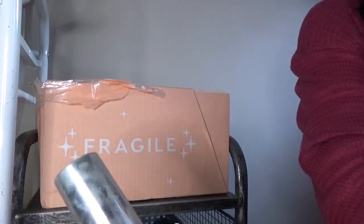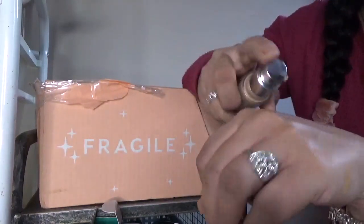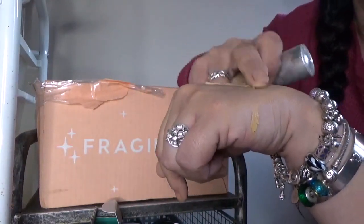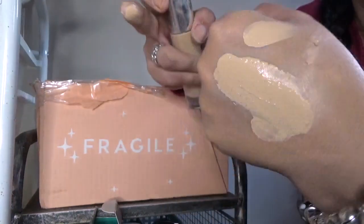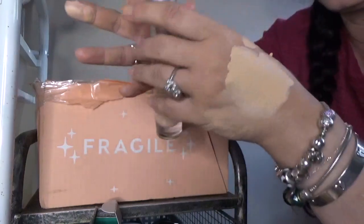This is the Becca 24/7 Ultimate Coverage Foundation. It is in Cashmere. I probably got this through a BoxyCharm sale again or something to that effect. I can't remember how I feel about it because I haven't used it in a while. It is a very moussey texture. I haven't used it, so there's a little clogging of it there. It's very moussey. It is on the thicker side. It looks like it's going to be full coverage. I'll have to play with it and see what I think.